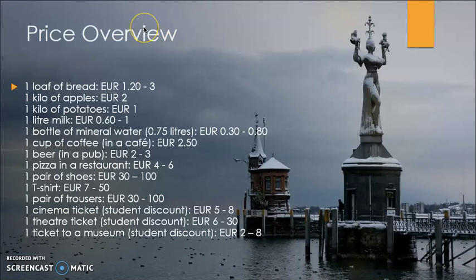And then there's a price overview. Again, this is all from the university website, so it's just a comparison to what ours was, a general guideline of how much things would cost. I mean, most things are similar to Ireland. A liter of milk is 60 cents to €1, a loaf of bread €1.20 to €3. Many things are vague, like a theatre ticket €6 to €30, or a pair of pants €30 to €100, so I wouldn't really mind them. It's just a general guideline, really. Beer is only €2 to €3, which is a bit cheaper than it is here.